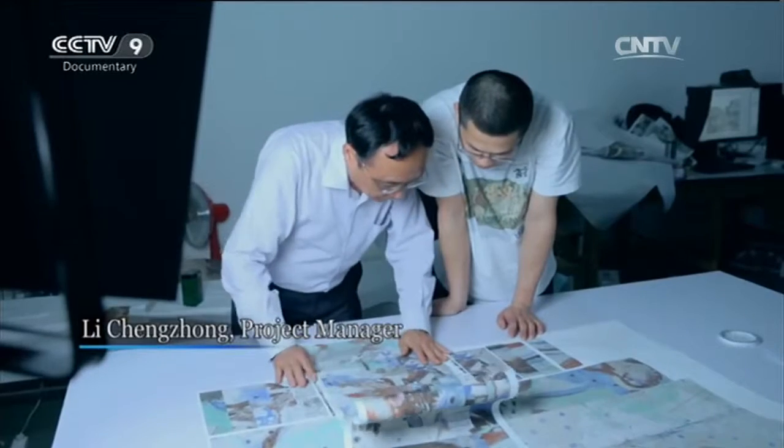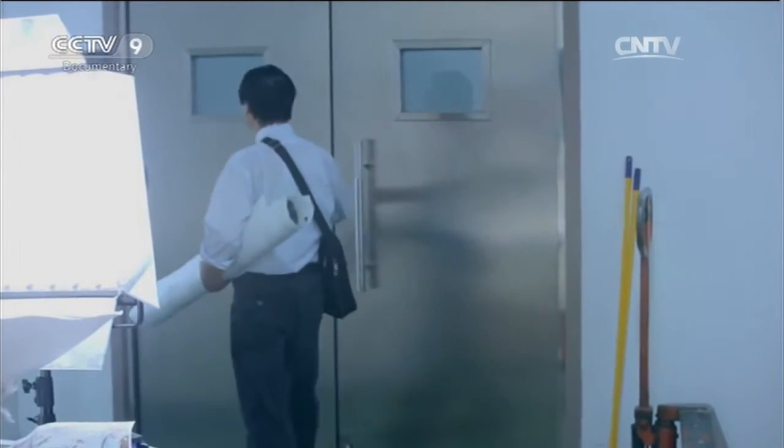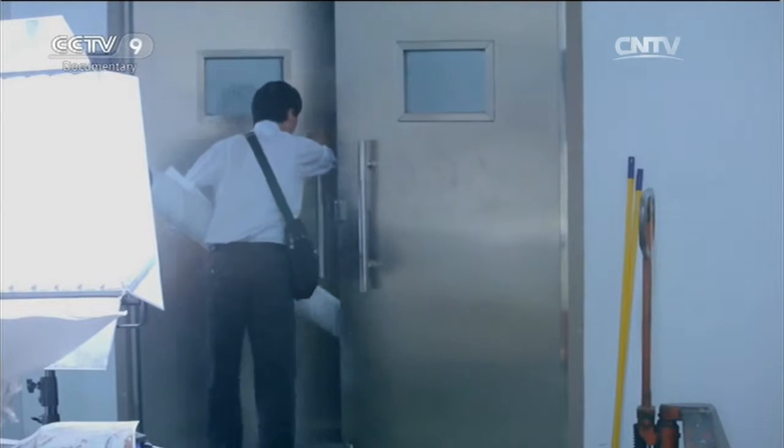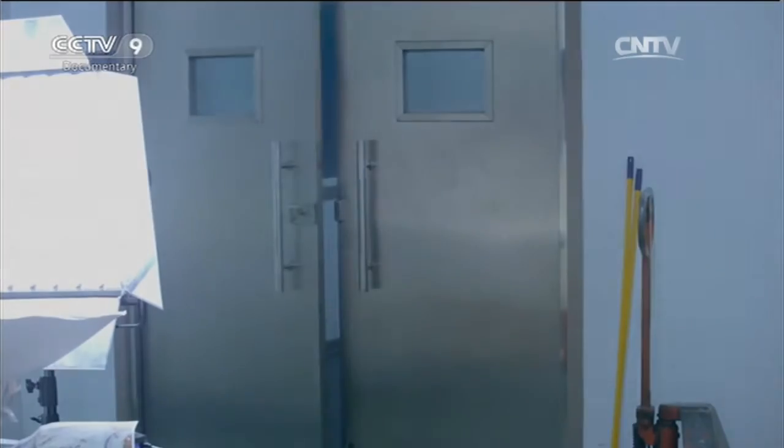Li Chengzhong and Xie Huoyong are responsible for matching the digital colors with the colors used in the grottos. Wang Wenjie, the artistic supervisor on the project, decides to travel to Xinjiang again to compare the colors in the printouts with the colors in Cave 17 of the Kitzil grottos.